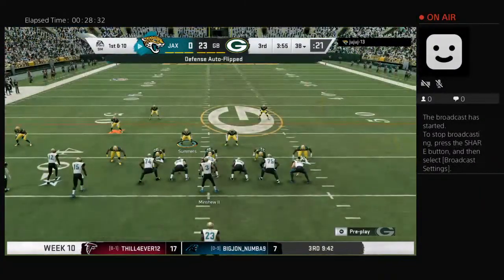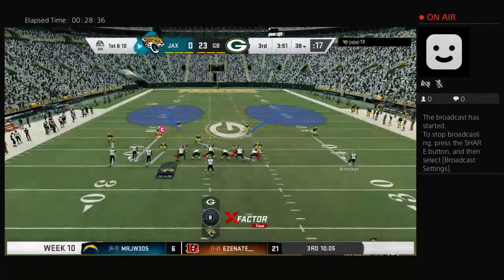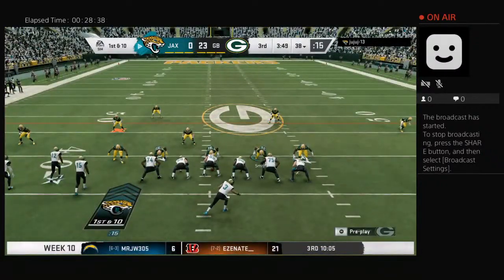That one good for a gain of 13 for Jacksonville and a 1st down. So here's a 1st and 10 at the 38.